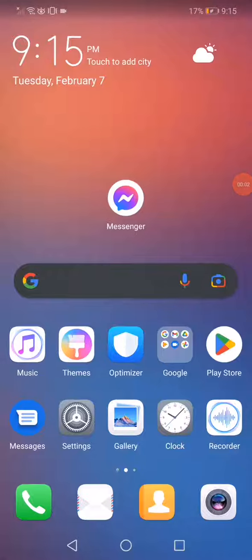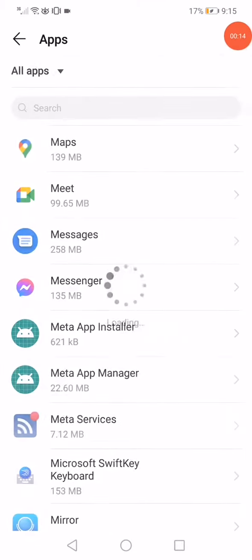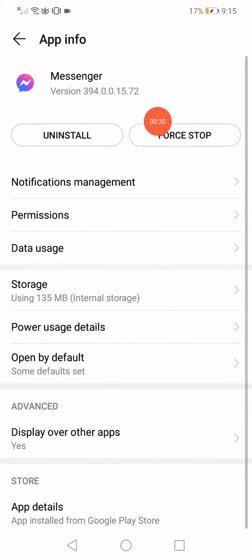In this short video guys, I'm gonna show you how to fix Facebook Messenger not sending messages. First thing, open the settings, go to the apps, open the apps like this, scroll until you find the Messenger, click on Messenger, click on force stop.